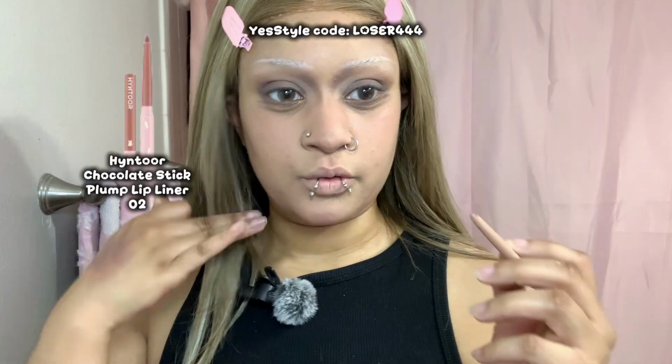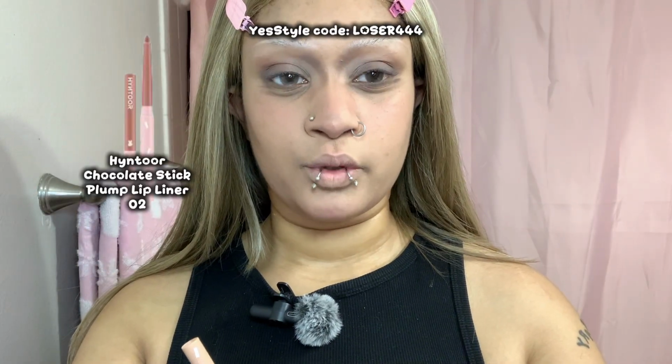You can skip this part. However, if you have eyes like mine, it's kind of hard to skip it. They're kind of very prominent. I'm going to take a nude lip liner because I don't have a nude eyeliner. And I'm going to do it all throughout. Usually I only do the outer corner, but I think it would look pretty cool all throughout.